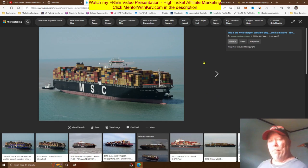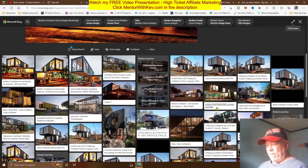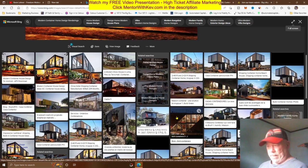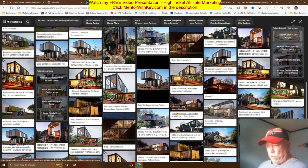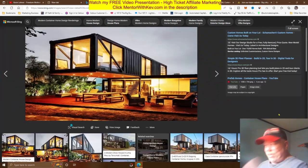Why would people want to buy shipping containers? Well, here's one of the reasons right here. If we come over to here, you can see that people are buying shipping containers and making beautiful homes out of those shipping containers. This is a hot market. Shipping containers have been hot for quite a few years, and there are lots of others down here. You can see that people are buying these shipping containers, used ones, and making beautiful homes and even other types of storage that they use them for. If this sounds interesting to you, you want to get involved in making anywhere from $400 to $7,000 a month in the shipping container business, well, stick around. We're getting ready to get started on this.